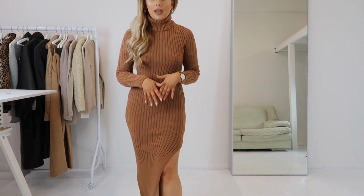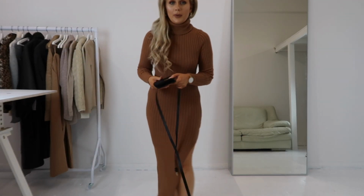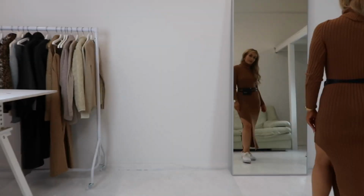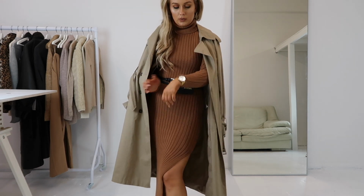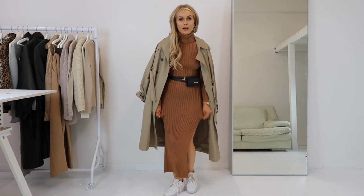Great little tip though, for when you feel self-conscious around the middle, is a cute little belt slash bag. Now all I've got with me is my little Jacquemus belt bag. I quite like it. Maybe not the black, it'd be cute if it was brown. I don't know, what do you think of the black? At least it's got the gold hardware, and I wear a lot of gold.